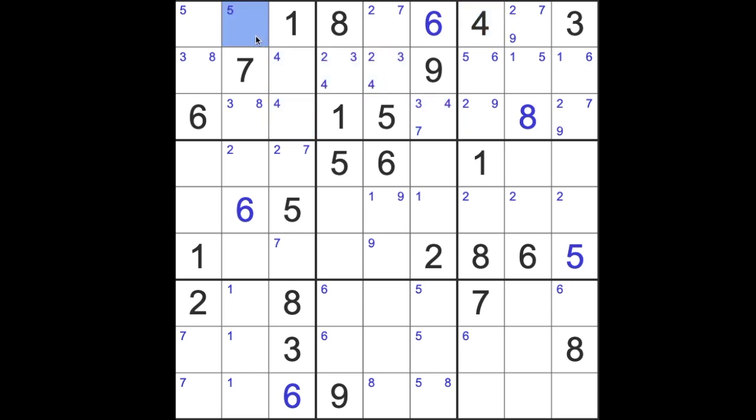Back over here now, we have 1. We don't have our 2 yet, 2 blocks up here. And so 2 is possible in these squares. 3, 4, 5, 6, 7, 8 are done. 9 blocks here, so we can say 9 has to be somewhere along there.